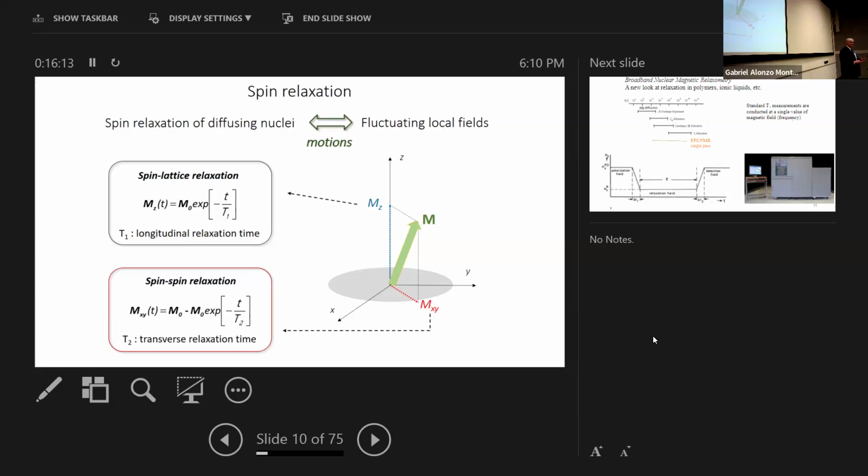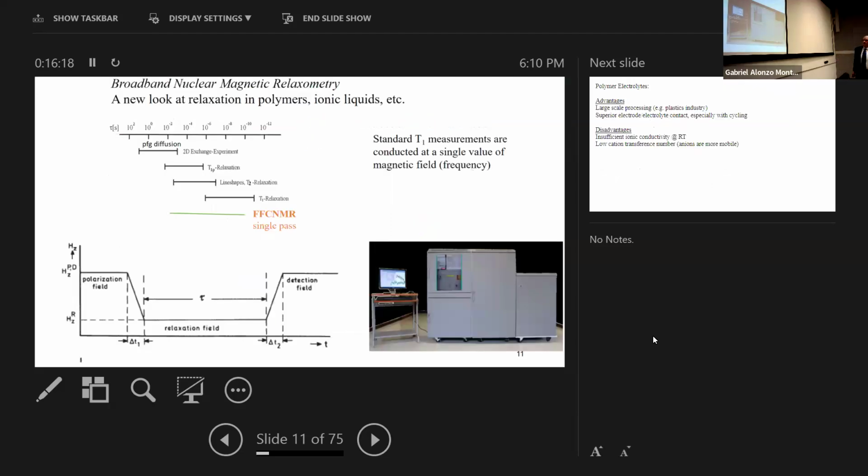So you're using the nucleus as a really good probe of its immediate surroundings. In terms of dynamic range, at the slower end, things related to ionic conductivity and diffusion, we have these 2D exchange experiments. T1, which I just talked about, has a range of validity.